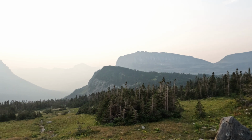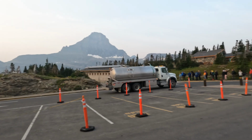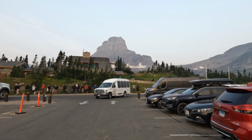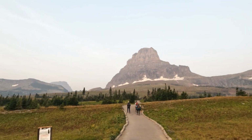As you can see, there were some wildfires and it did affect my experience somewhat, but we're going to get started right at Logan Pass. You can see the line to the bathroom right at 8 o'clock in the morning, and that's why you want to have a van, because you've got your own bathroom with you. And the first hike we're going to head out on is going to be to Hidden Lake.